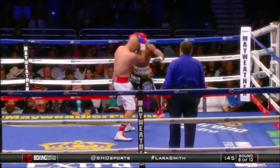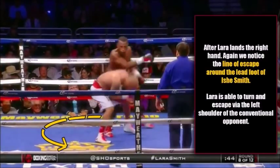So we see the straight left hand followed by the right hand. And of course, after the right hand, we notice the line of escape, which is around the lead foot of Ishe Smith. Notice how Lara is able to turn and escape via the left shoulder of his conventional opponent by stepping around his opponent. And this is, of course, the line of escape I was talking about in the beginning.